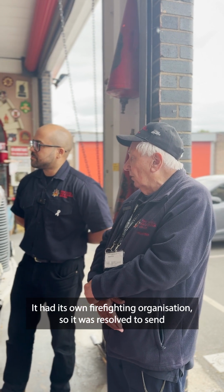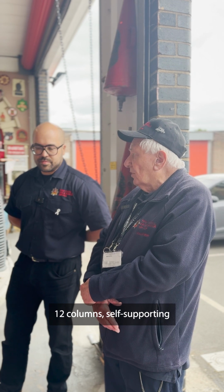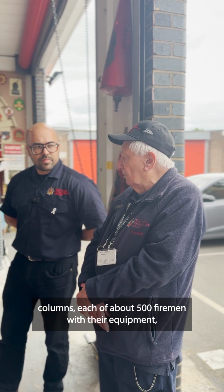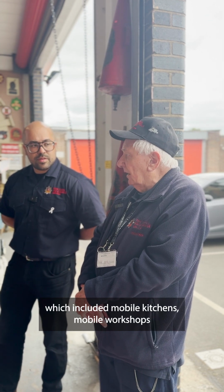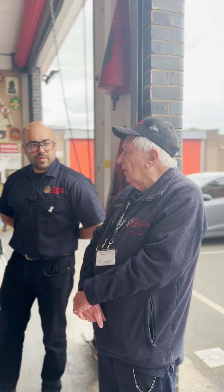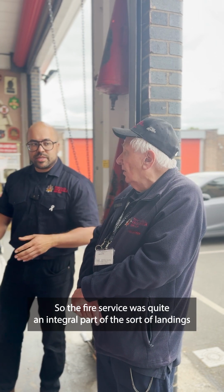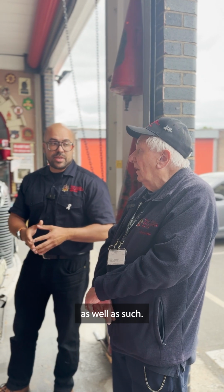So it was resolved to send 12 columns, self-supporting columns, each of about 500 firemen with their equipment, which included mobile kitchens, mobile workshops, to support the Allied armies on the continent. So the fire service was quite an integral part of the sort of landings as well as such?